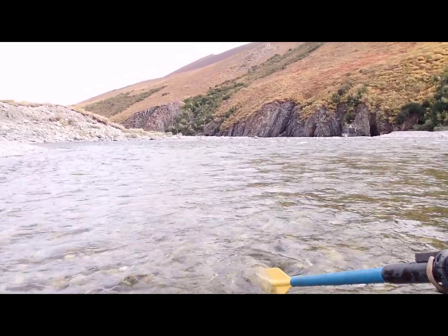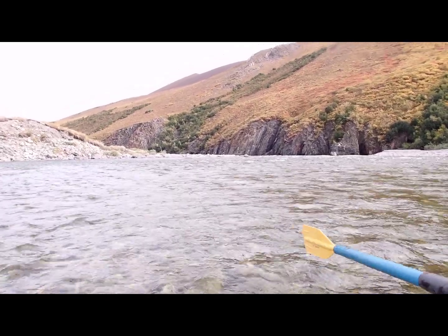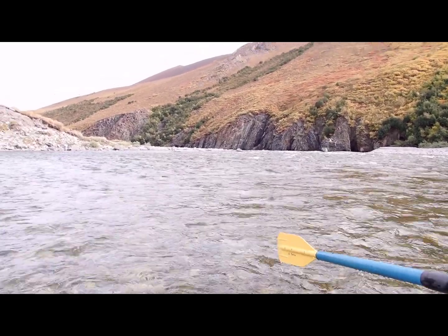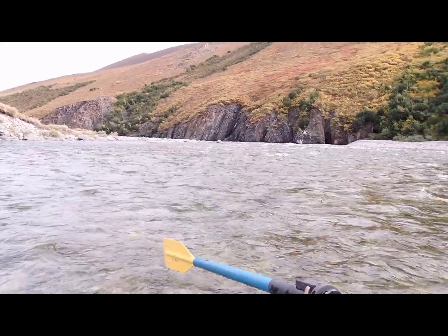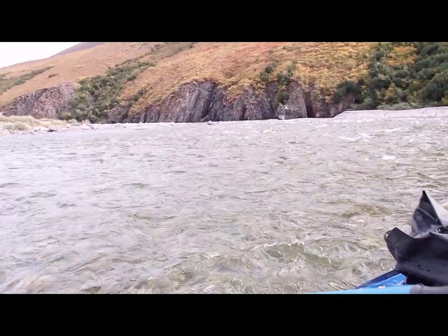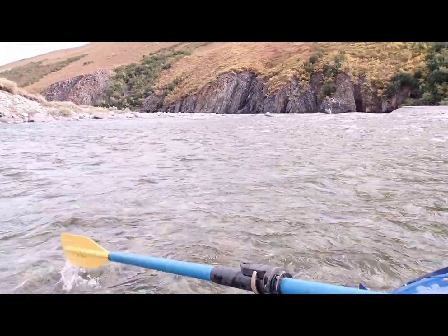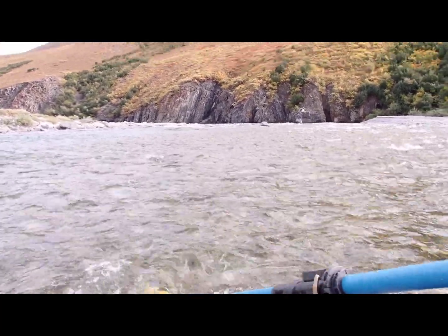It just sucked the raft. So you don't want to take that inside, because then you're stuck right in the corner. Oh, I can see it boiling down there. So you've got to take this outside lane, which is more boulders, so you can get an angle on it, so you can pull off of that wall.